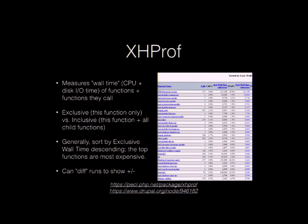The UI is awful. You can see it there. My cat could design a better UI. But it is very powerful. And when I see people who actually know how to use this thing use it, it's really cool.